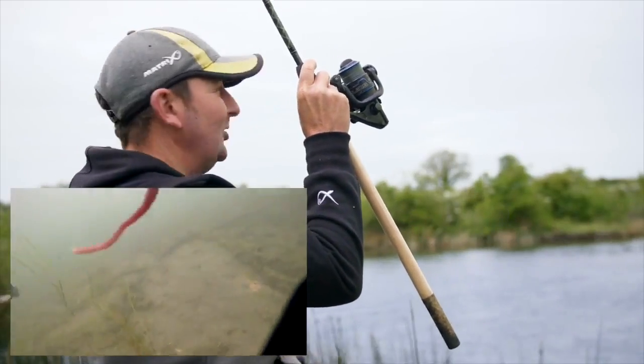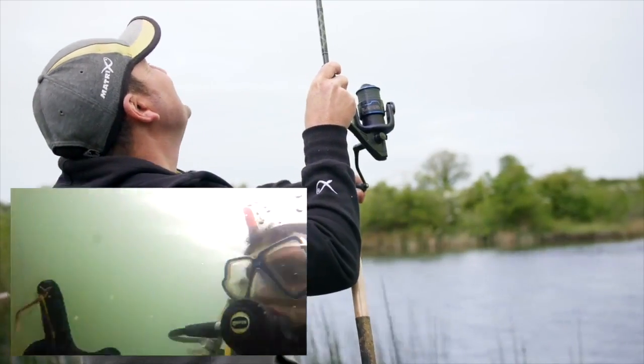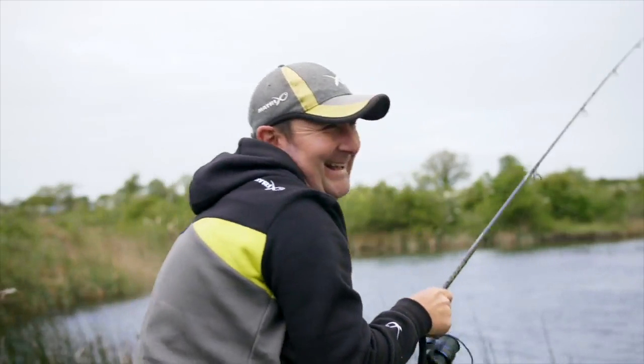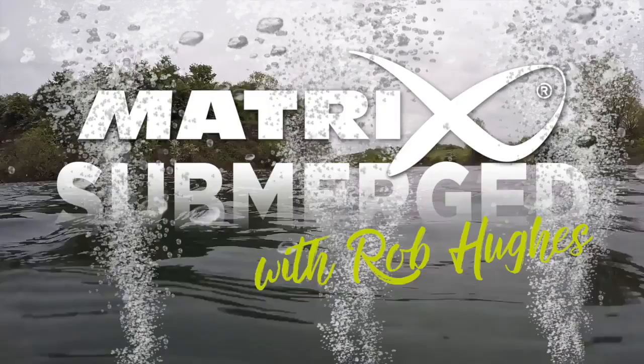Lovely bite and it's just locked up. I might have. Oh yeah, yeah I am. From my position I could see the feeder hit the surface and I managed to capture the fall of the feeder perfectly. Although I don't think even I was ready for what would happen next.